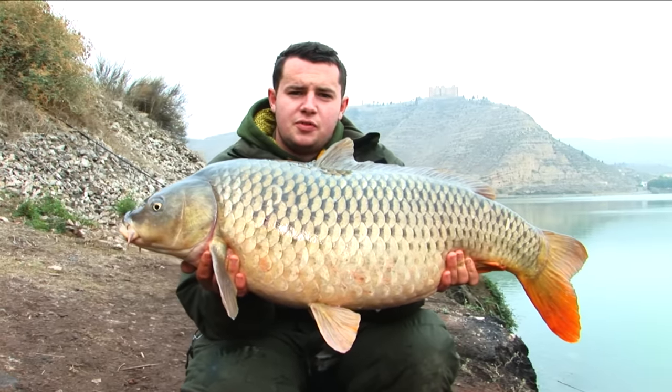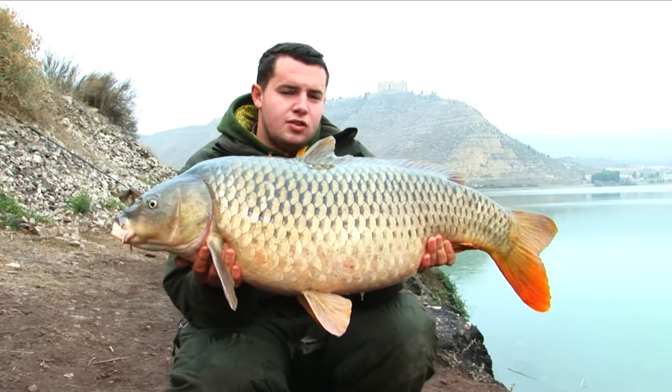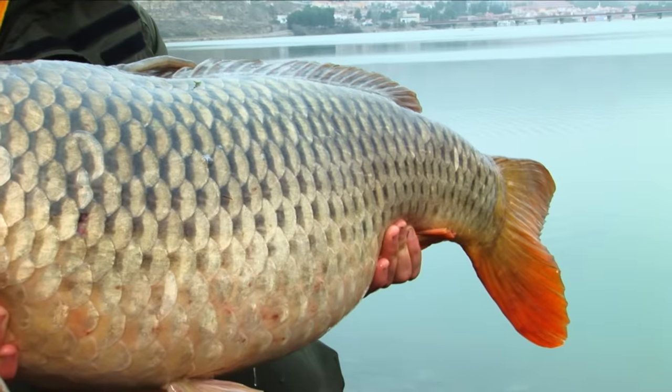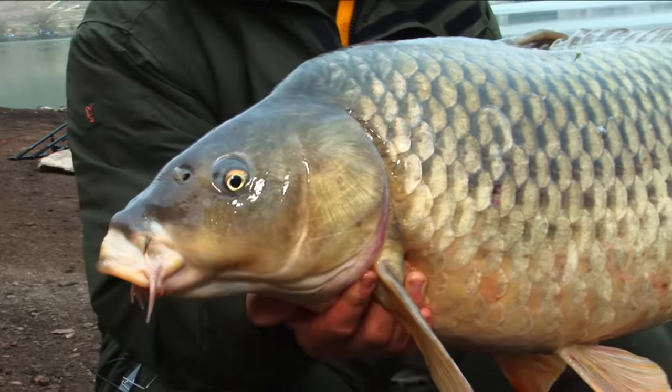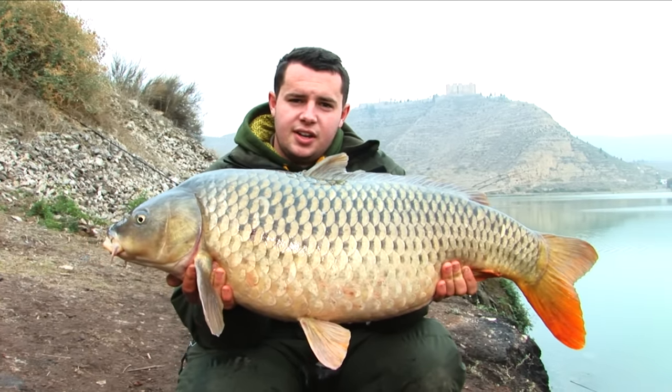Well, there it is, the first River Ebro carp. All 30 pound 12 ounces of it. Really hard fighting, and you can see why. Size of the fins on these, they really are built for the river. Give me a bit of grief in the margin, but nice big hook, we got it in.